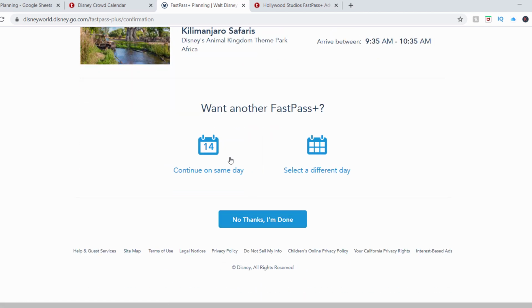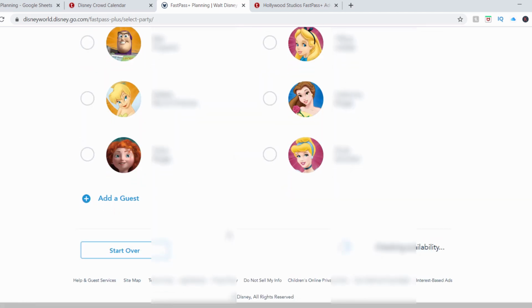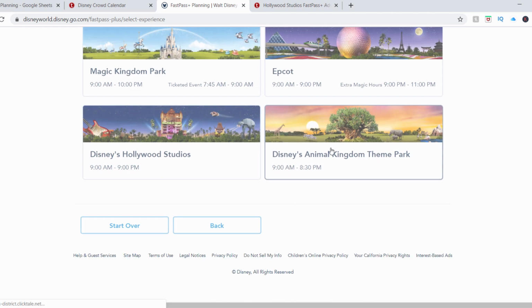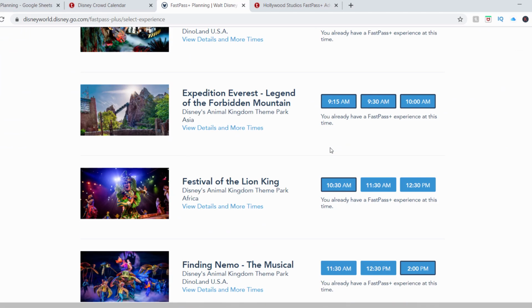And then we're gonna pick one more, which is gonna be Expedition Everest, and we just have to try to avoid those other 2 times. Maybe we could do it later in the day. Let's see. I know it's Rope Drop Expedition Everest. Let's go.